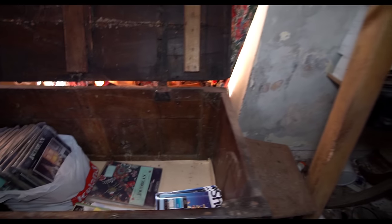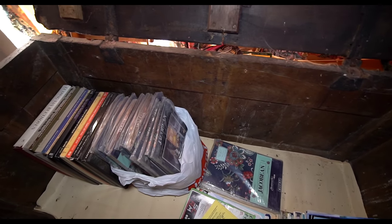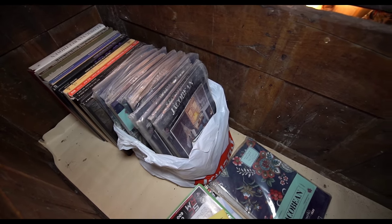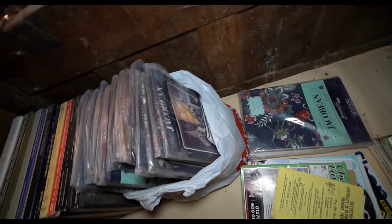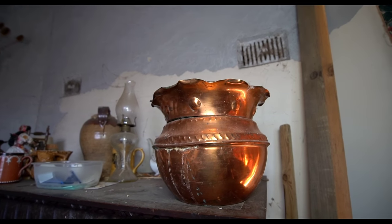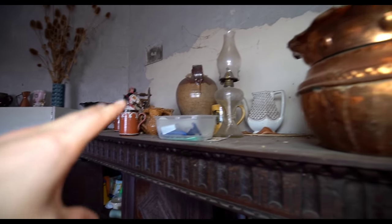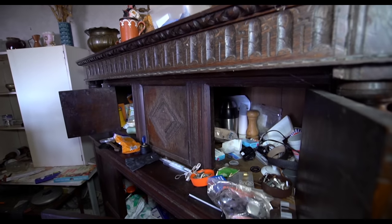Oh, look. Record collection. Oh, no. Jacobean. Ready-made pelmet. What the hell's a pelmet? Curtains, they are like big curtains. Look at the photo. It's like what you see in their chateaus and stuff. Oh my gosh, and they're all just wasted. What the hell? This is like a super traditional English farmhouse shelf, isn't it? Like the little cups and these brown things. This copper pot. A nice cabinet as well.